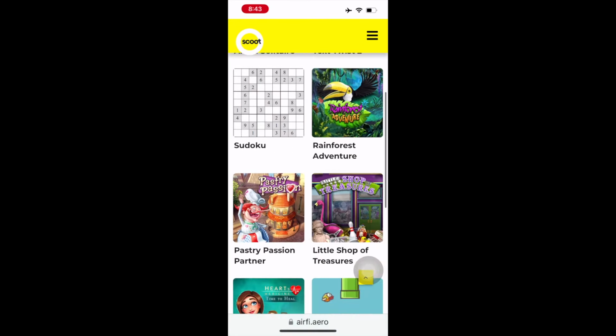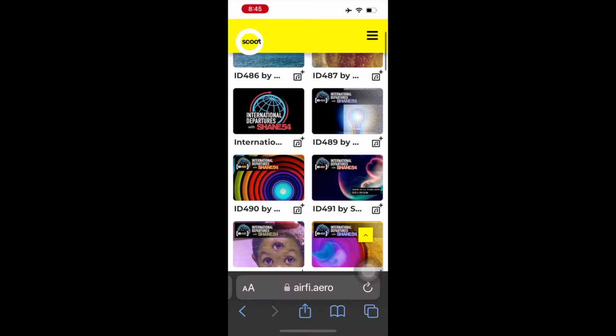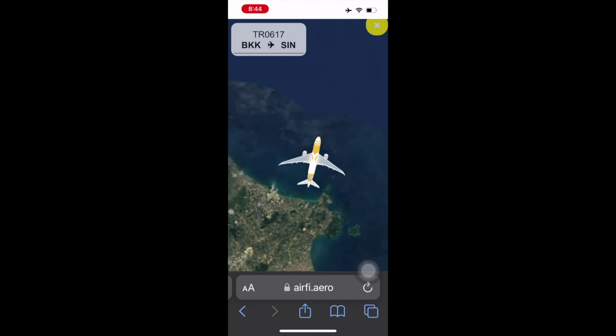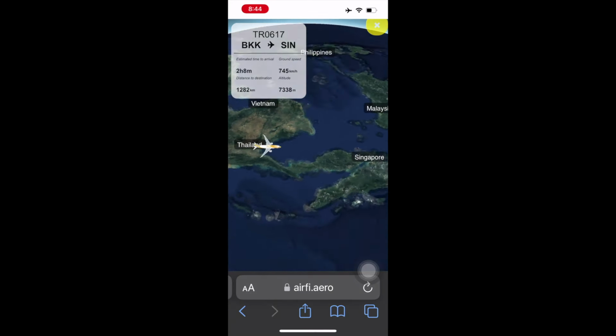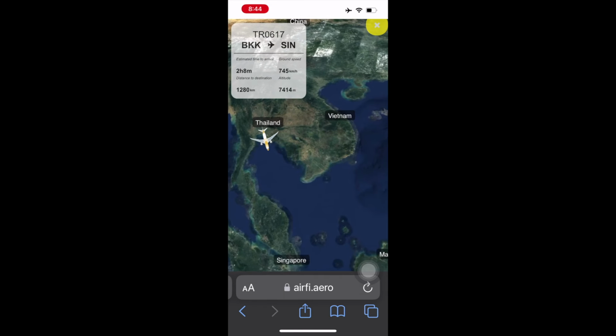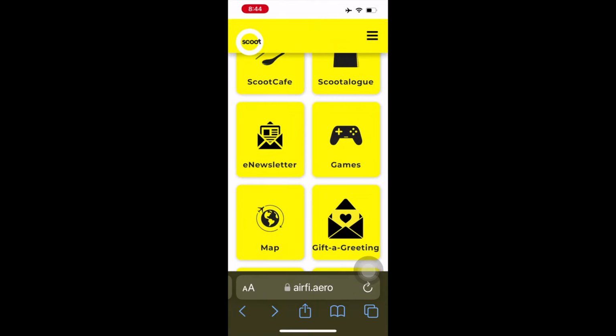The other thing that I was also very surprised to see on the Scoot Hub is the flight route, because I like watching the route of the flight that I am taking. I'm so surprised at how efficient, effective, and fast this shows up on the Scoot Hub app. I am so surprised with this, and I'm also very impressed. This is very good.